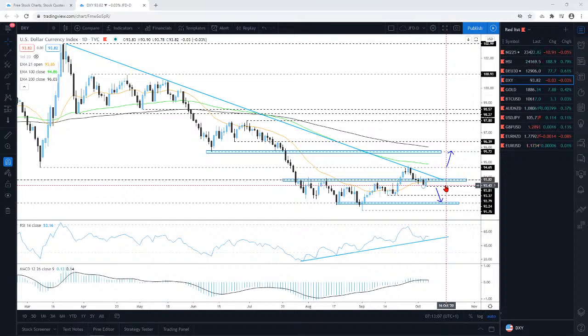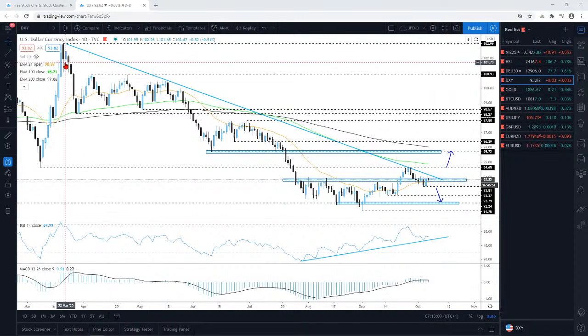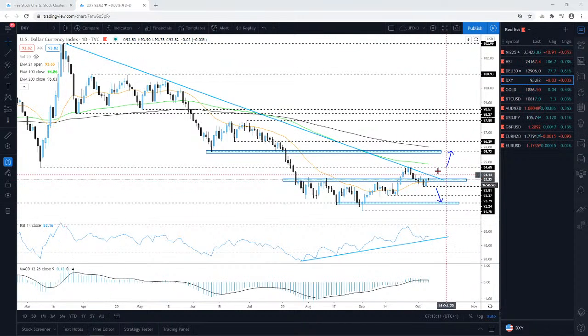But for now, the downside line is still here. It's still in play. If it continues to provide resistance, then another round of selling here could be possible.